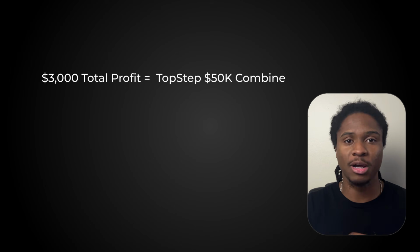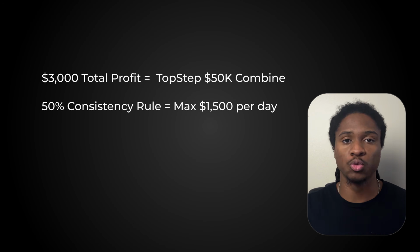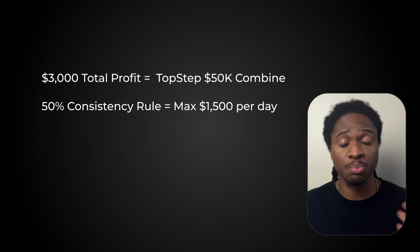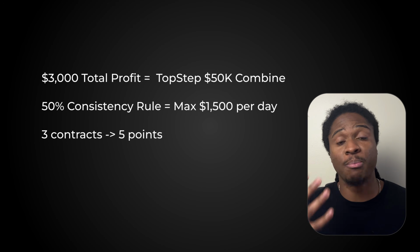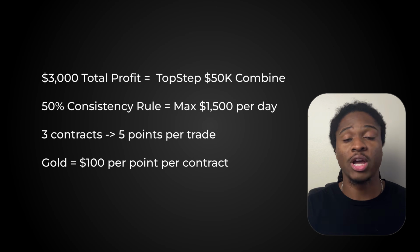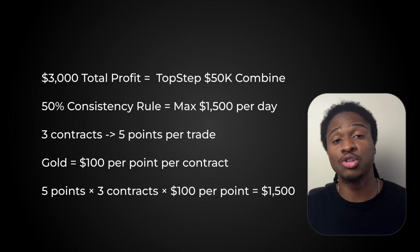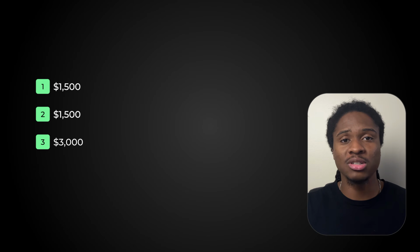For me, I know I need $3,000 total to pass the combine, and it's split across 2 days to respect the 50% consistency rule. So I'm aiming for $1,500 per day. Now, I trade gold with 3 contracts, so I aim for 5 points per trade. Each point on gold equals $100 per contract. So I aim for 5 points times 3 contracts times $100 equals $1,500. On day 1, I hit $1,500. Day 2, I hit another $1,500. That's a total of $3,000. The target reached, the combine passed, and now I'm funded.